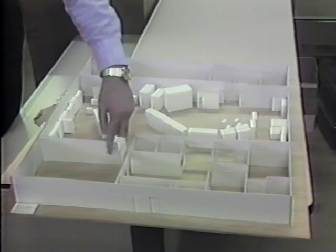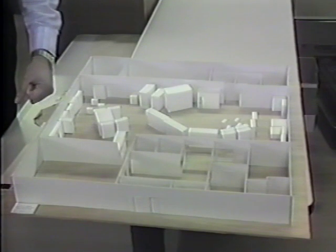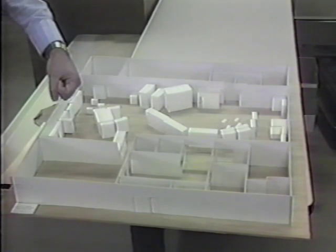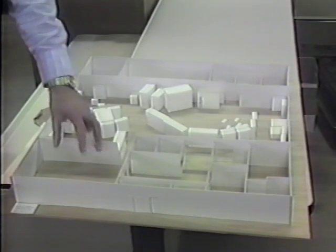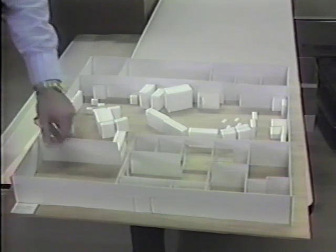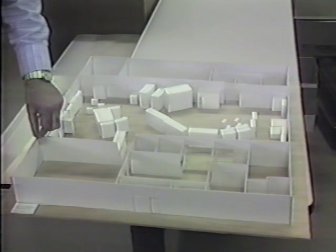There will also be a large room off of the lobby in this direction, which will be used for classes and lectures and films, things like that. So this will be a major focus of activity for large organized groups. And that pretty well covers it.